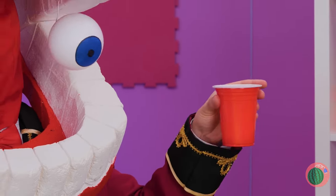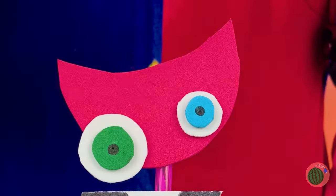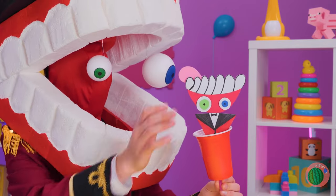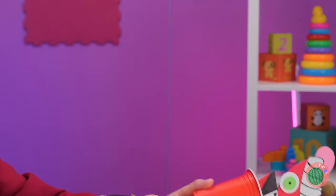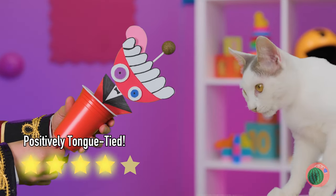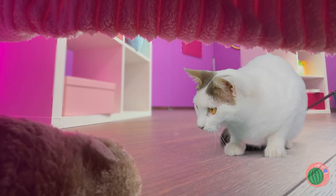Next time, empty out a red cup. Place a straw on top and maybe a handsome face. Now keep your candy safe on top. Here, Pomni, want the first lick? Silly mouse, you can run, and I guess you can hide, too.